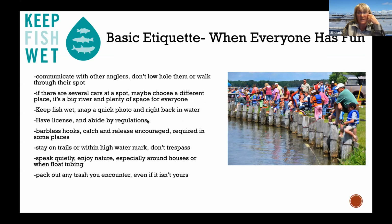I was ice fishing last weekend and I got checked by Fish and Game, and I had my new license. So remember that January has rolled around and you've got to have your new license going. Barbless hooks, pinch those barbs. Catch and release is encouraged. It's not required everywhere on the Big Wood. Some places on the Big Wood you can bait fish and you can keep fish. But we like to keep the fish in the river. I at least do. So barbless hooks and try to release them if you can.